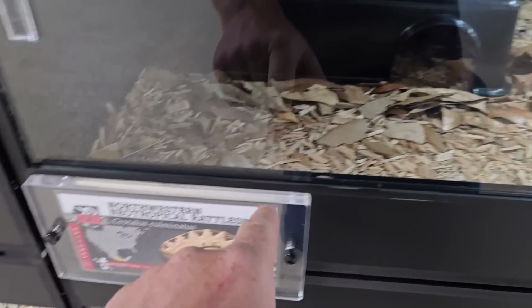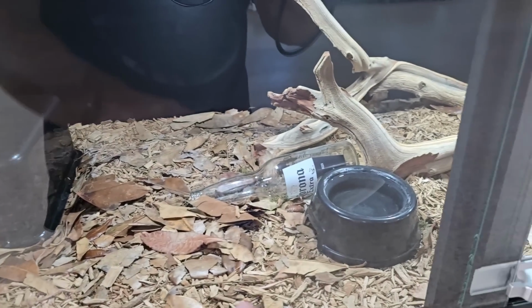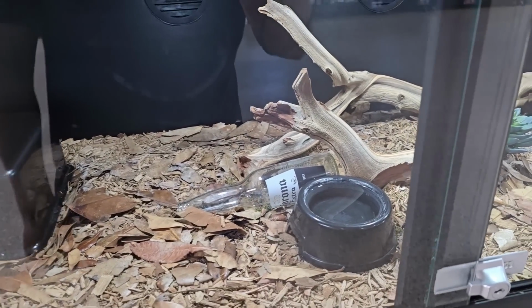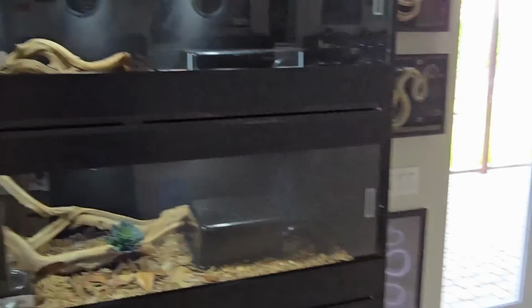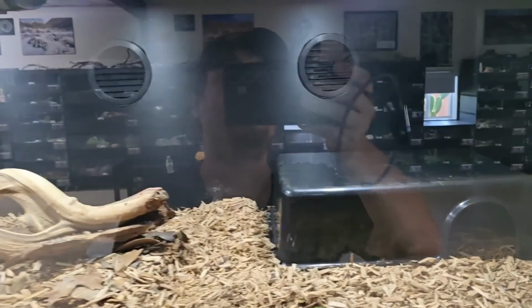This snake here is fine, but sometimes they're known to drink on the job. That's why this one doesn't work out in the facility, is it's getting drunk instead of training the dogs.